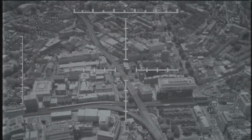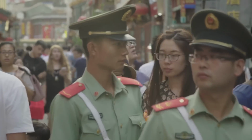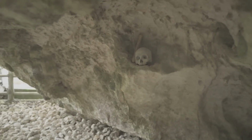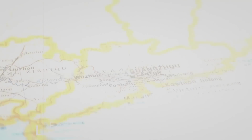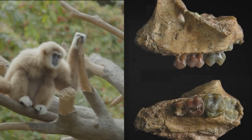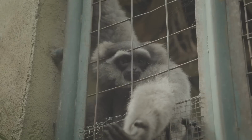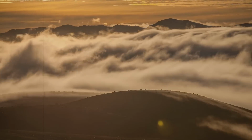And now we will go from Iraq, together with archaeologists, to China, where we will see a find that fills an evolutionary gap. Earliest gibbon fossil. In southwest China's Yunnan province, archaeologists have found a fossil of a small monkey that pushes back the fossil record of gibbons by 7 to 8 million years.